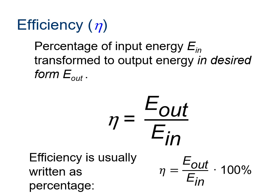Efficiency, we learned a little bit about efficiency a couple months ago. For efficiency, we use this Greek letter, we pronounce it eta. It looks like a little script z. Eta represents the percentage of input energy transformed to output energy, or E out, energy out, divided by energy in, times 100%.